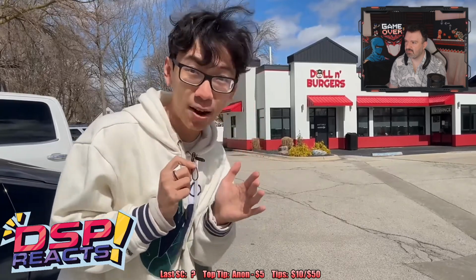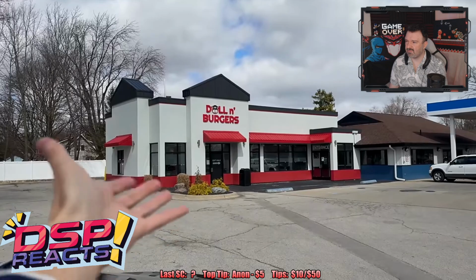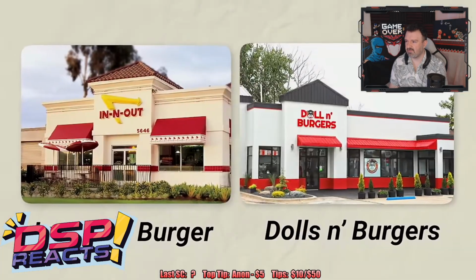A supposed knockoff of popular fast food chain In-N-Out. Oh, is it? This looks like an In-N-Out building. Look, here's a picture of an In-N-Out for comparison.